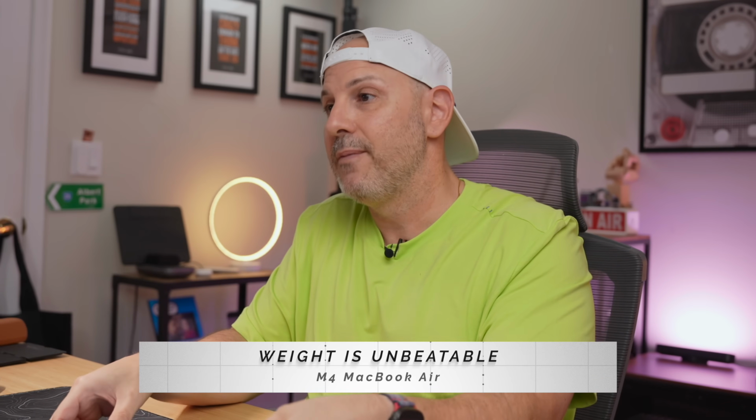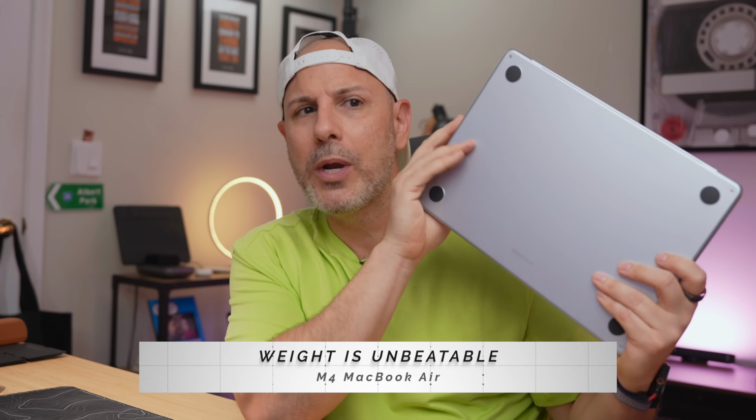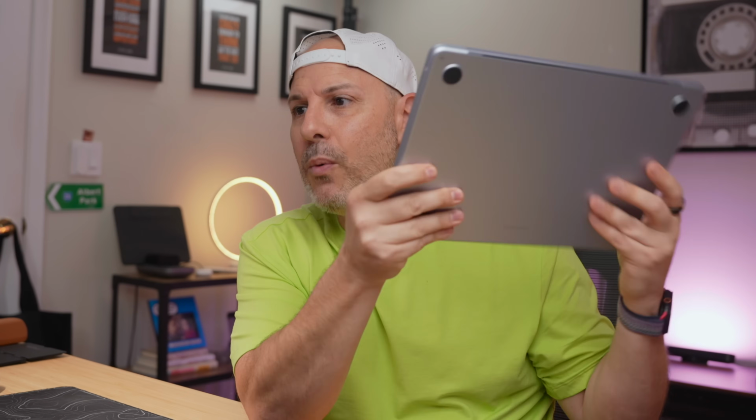And despite the premium build, it's still incredibly portable. This 13-inch model that I have here is just 2.7 pounds. The 15-inch model, I think, was 3.2 or 3.3 pounds. And when you compare that to the 14-inch MacBook Pro, which is 3.6 pounds in the configuration that I have, even though it's an inch bigger, it's still almost a pound more than that.